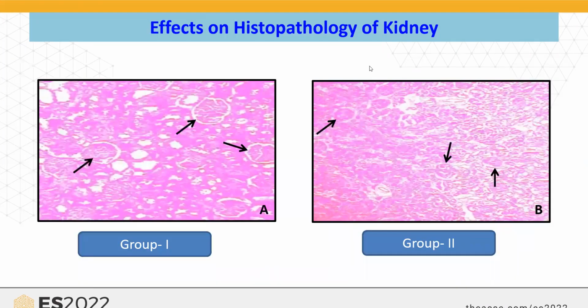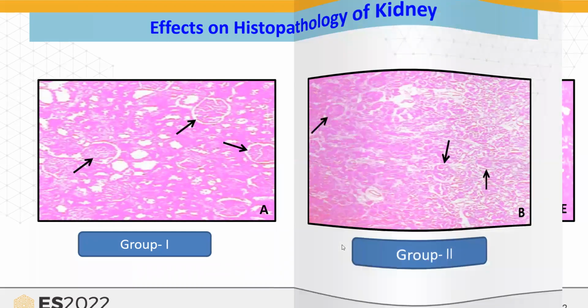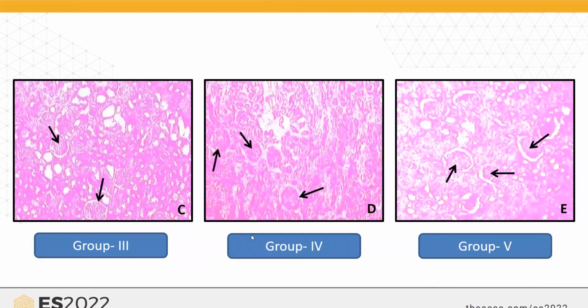Histopathology of the kidney is very important in this study. So here we can see any damage to the nephron and glomeruli. This is a control animal where you can see a prominent nephron and glomeruli, whereas here there are significant disturbances observed in the diabetic nephropathy group. This is a treatment group where you can observe some alteration, but it was not significant considering the disease group.